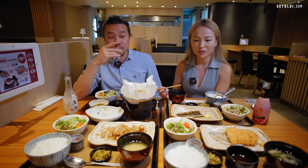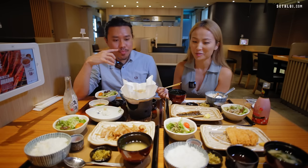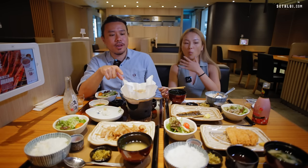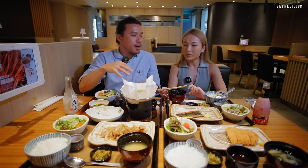Favorite dish? I think the tonkatsu. For some reason, I have never been into tonkatsu, but recently I've been eating a lot of tonkatsu, and this is one of the better ones I've tried. Nabe? I think the nabe was really good. I really like the soup. It wasn't overly sweet, but it still was quite flavorful. And you can customize it.